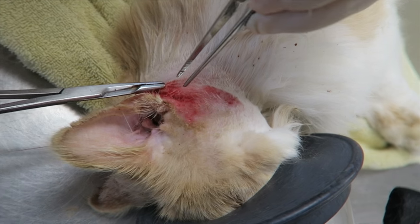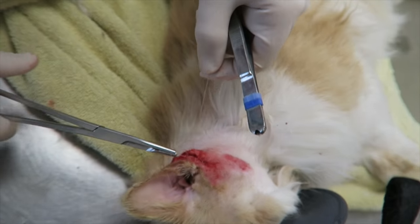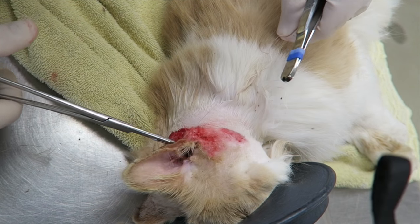In repairing this wound, we used an absorbable suture known as rapid vicryl. It's not a typical suture that we use in this situation. However, we wanted him to be able to heal and not have to worry about taking the sutures out at a later date.